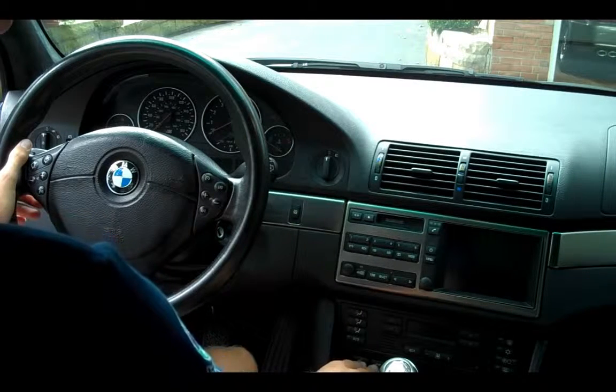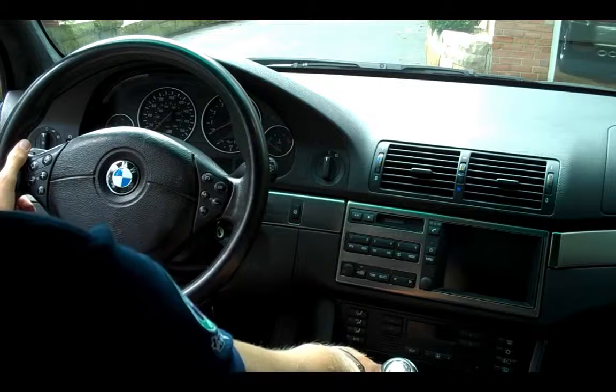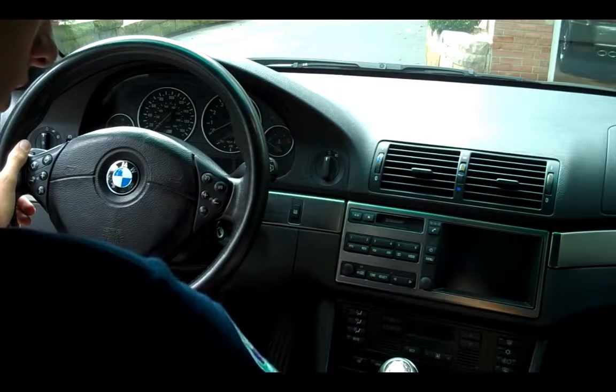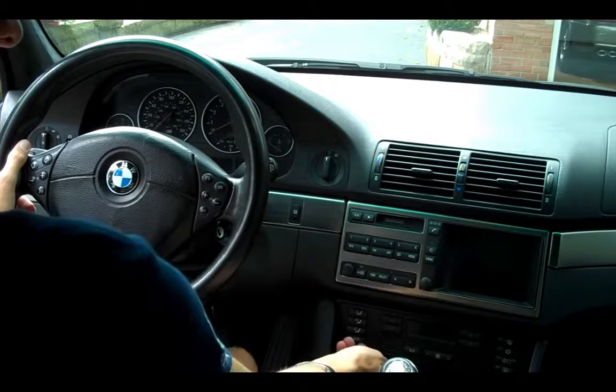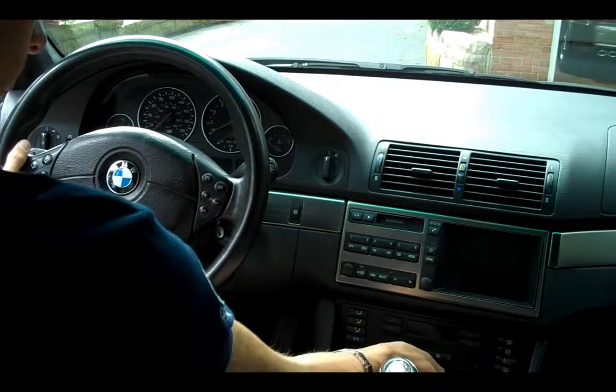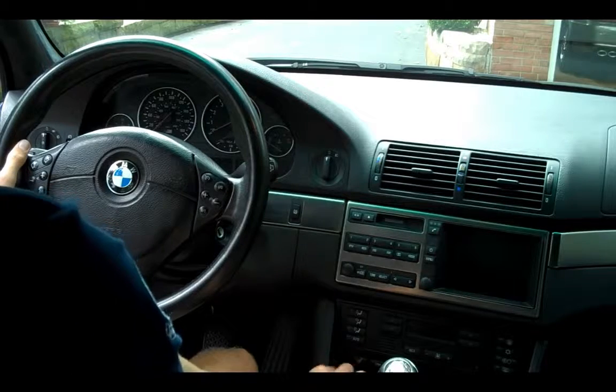Heated front seat, sport button. That's going to quicken up your shift, make your suspension a little harder, and make the car a little faster. DSC is dynamic stability control. That'll be nice in the winter, and if you're an inexperienced driver. Your other seat controls over here, heated seats. Cup holders here. They're a little small, but who really needs those? Here is your cigarette lighter and power supply.